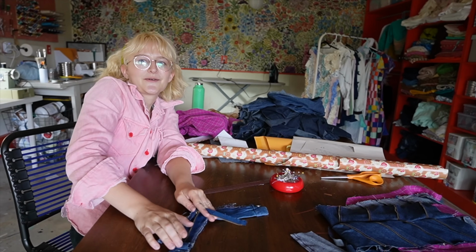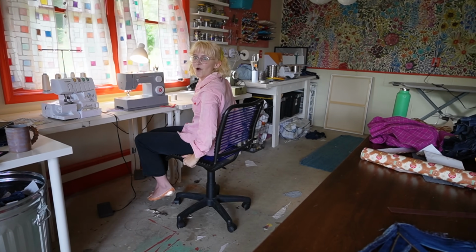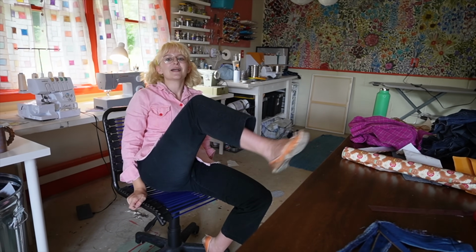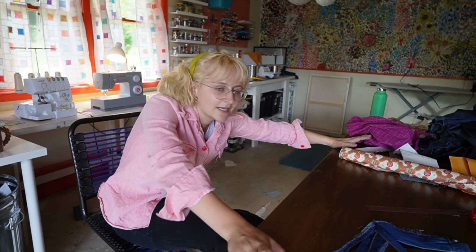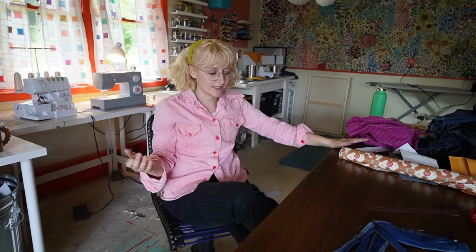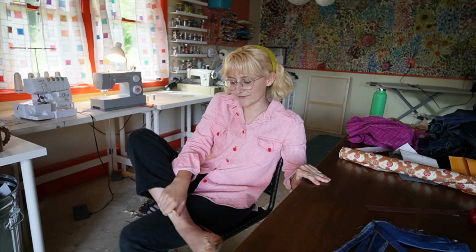This is my new rolly chair setup, so I can go from here right over here without standing up, which means I get to wear my Repettos because I have concrete floor and it's not good to stand on concrete floor all day. It's hard on your hips and knees and any other joint. Ankles, I suppose. I wear tennis shoes if I'm gonna be standing, but with my new rolly chair, I can wear my beloved Repettos, which are totally falling apart.